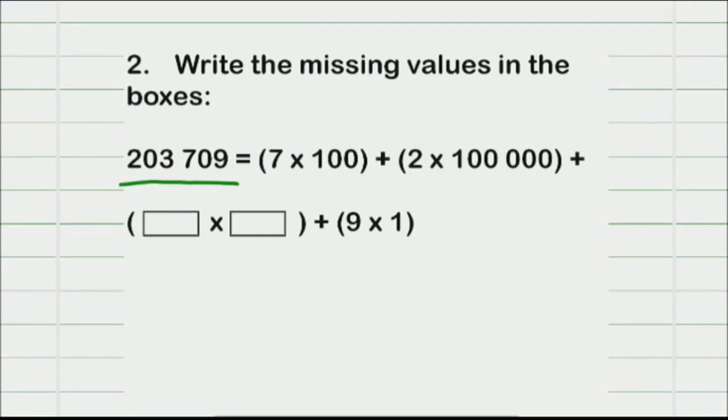203,709. Excellent. Okay, great. So you'll notice something here. The brackets and the expanded notation seem to be a bit mixed up. Don't you agree? Yeah. Because usually we put the largest one first, which is the 2 times 100,000. But as you can see here, they are a bit mixed up. So that's trying to put you off. Look at the information we have currently on the screen and tell me what you think the missing values in the boxes are. Can you give me a minute to work it out? Sure, no problem.